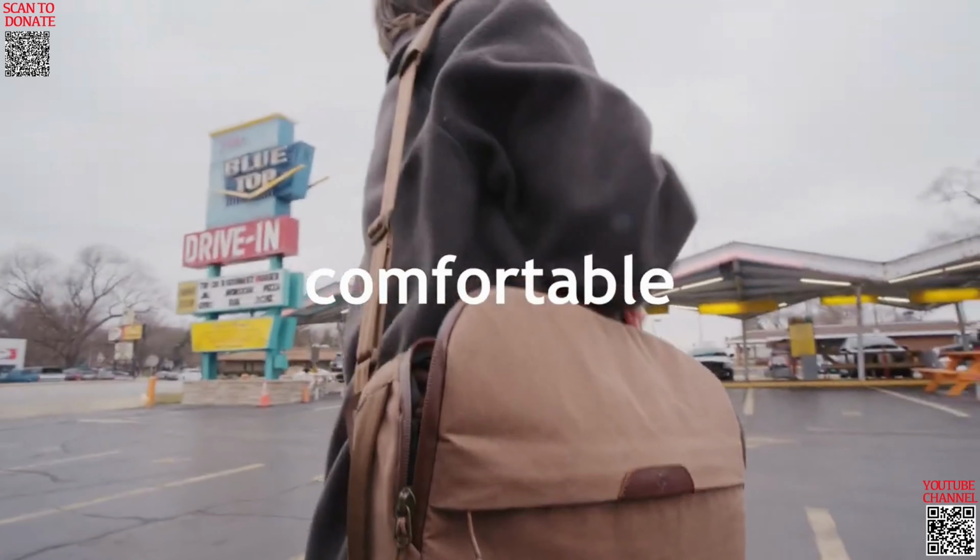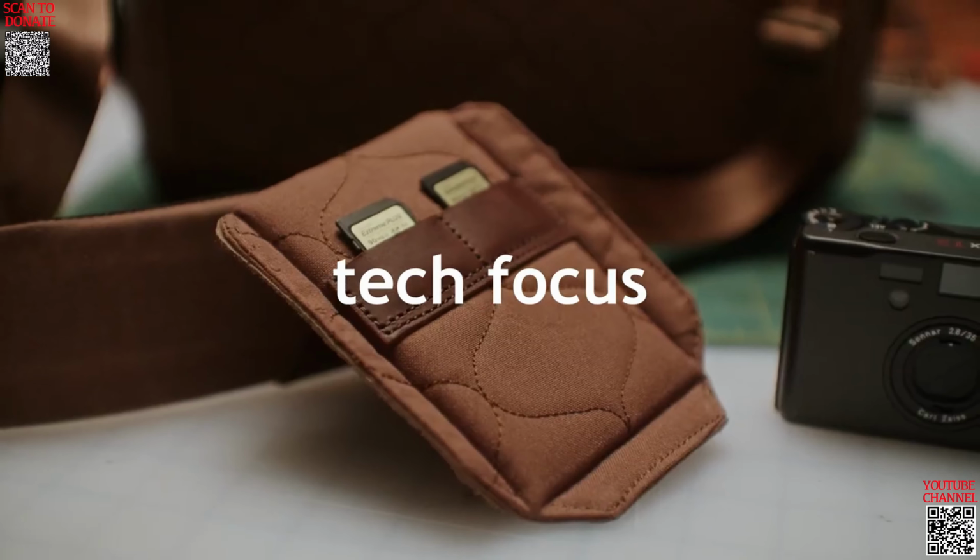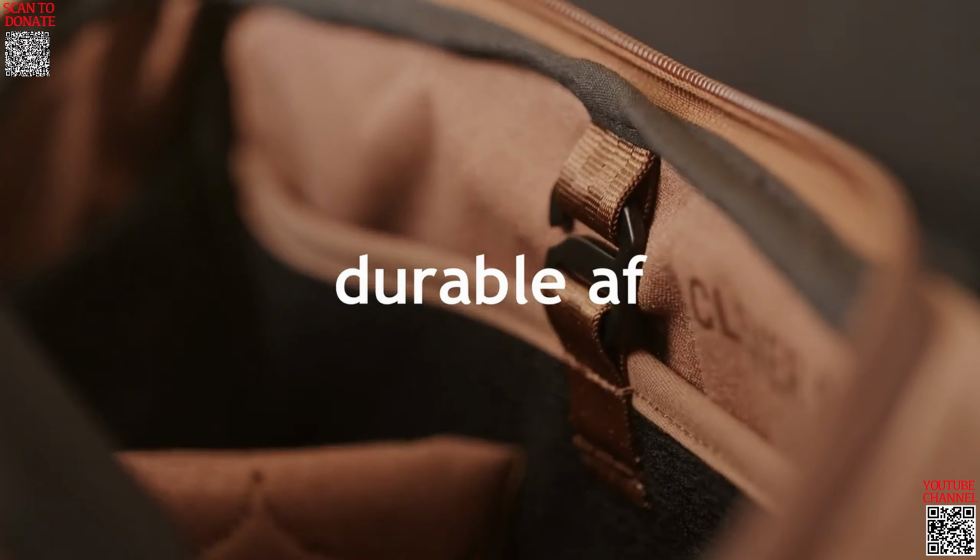Okay, the truth is, I don't know if there is a perfect bag. I'm not sure if I'm supposed to say that on Kickstarter, but it's the truth. And we just decided to make the bag that we wanted for ourselves, and also a bag that doesn't exist yet. And that's a shoulder bag that's comfortable, functional, tech-focused, yet most importantly, well-built with timeless materials.